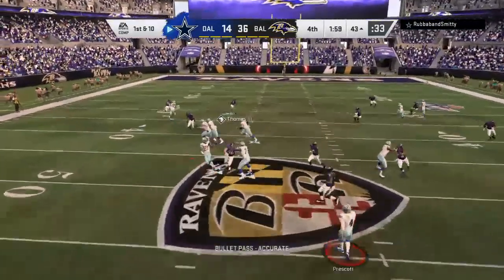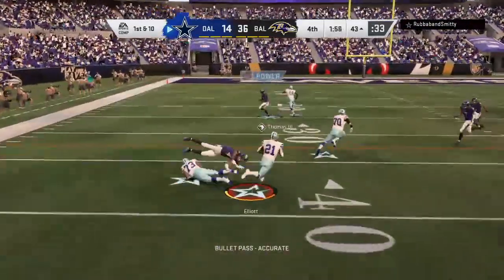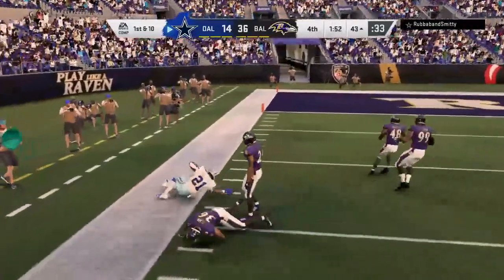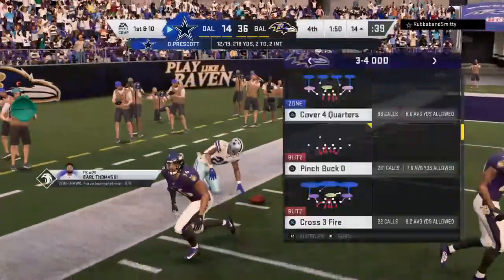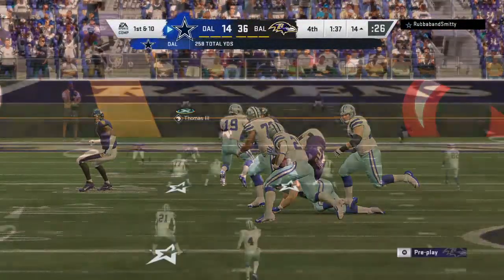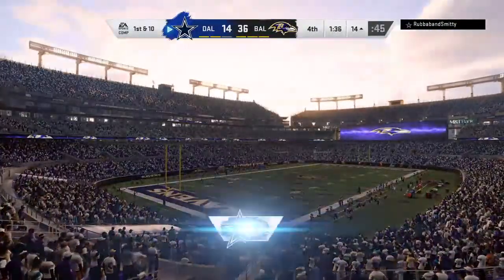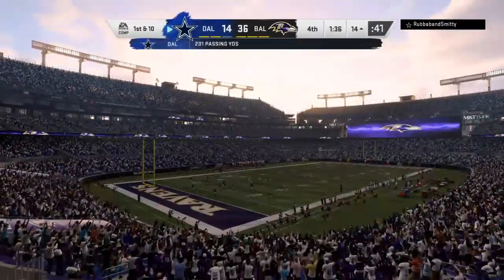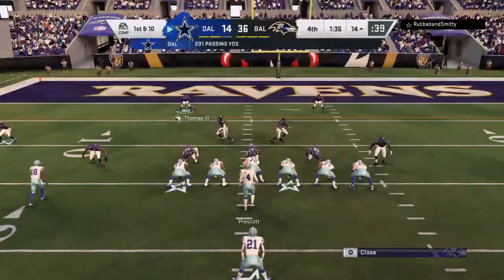A first down throw for Prescott. They'll set up the screen to Elliott. He's got the first down here inside the 30. And he's going to get it down to the 14-yard line. A really good pickup of 28 yards. Now the Cowboys going to burn the first of their timeouts as they'll get a chance to talk it over after picking up the first down.